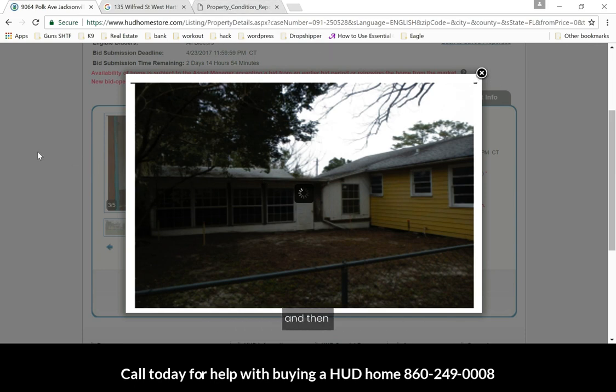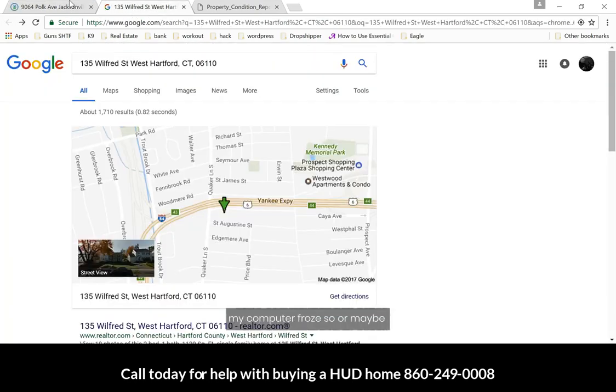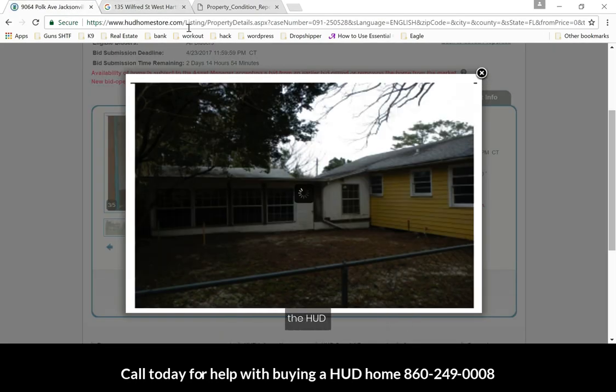And then basically, you can virtually wholesale those properties, and maybe I'll do a video on that in a little bit, but that's a few more steps involved. It's not really that much more technical. There's just a little bit more legwork you would have to do as the investor. But of course, my computer froze. Or maybe it's just the HUD website froze.